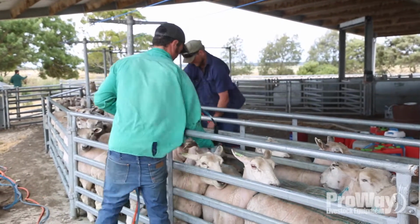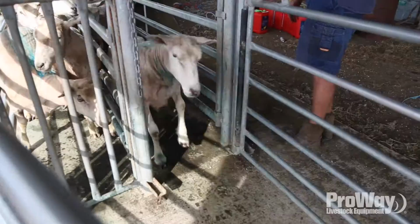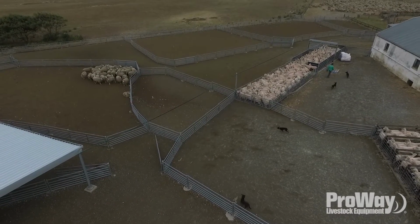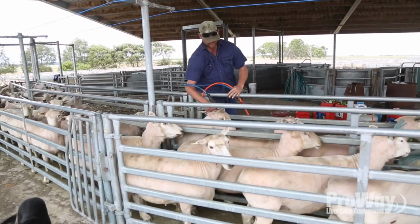The reason for going forward with the ProWay Yards was, I think the older yards were in a bit of rack and ruin, and we were at that crossroads where we either do a fair bit of work to the existing yards, or take a step back and redesign it and make it more labour efficient and try and get a few of our efficiencies up on handling stock.